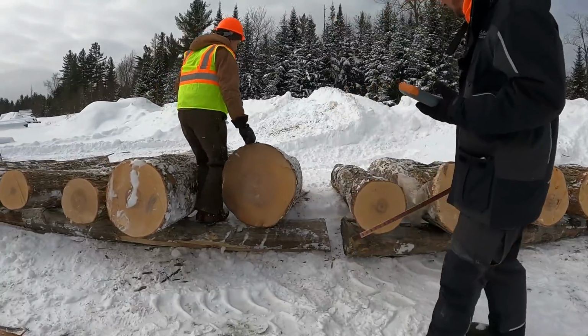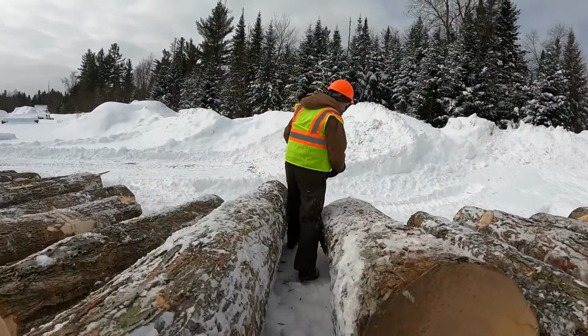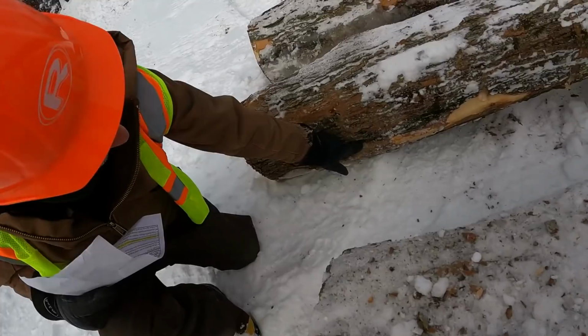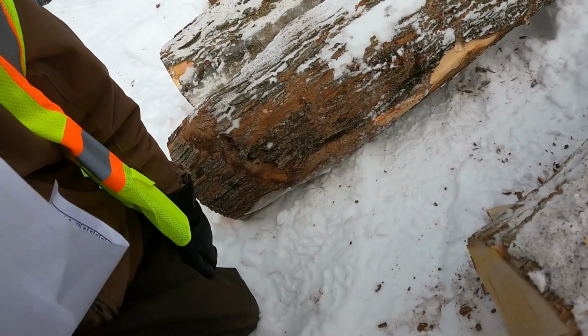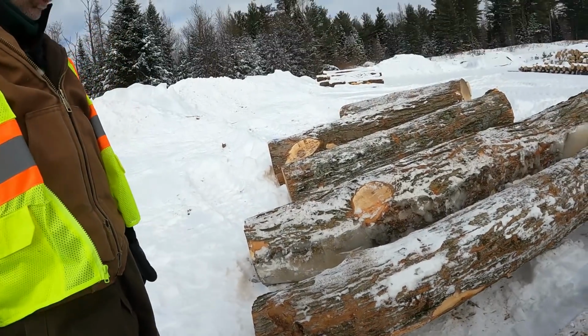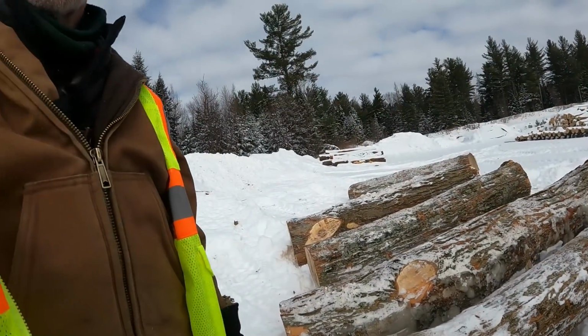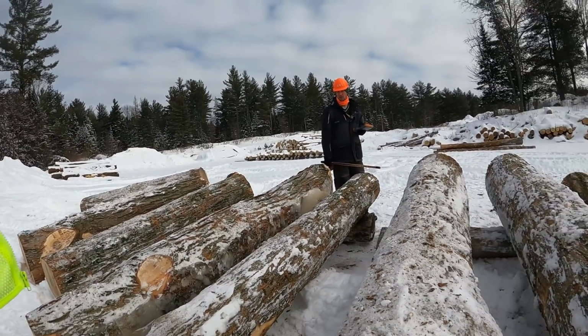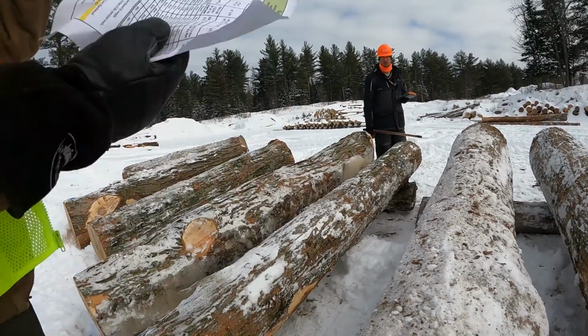Brandon, come over here. I want to show you what he just talked about. You call this a cat what? Cat face. This right here, he's calling a cat face. Sugar maple damage. Yeah, it's like forest lingo. But it's sugar maple.